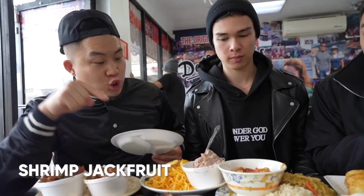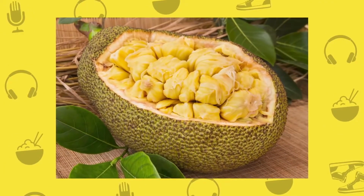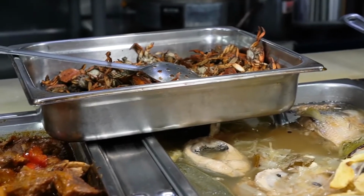Yo, I think for me, the first thing that I had to try was the shrimp jackfruit. Go for it. Jackfruit sometimes is used as a meat substitute. I have to go for these mini crabs first. I know not everybody would choose this, but I was so intrigued by them because I didn't know Filipinos ate this, to be honest.